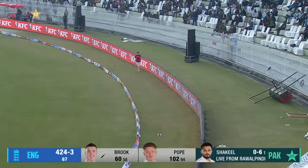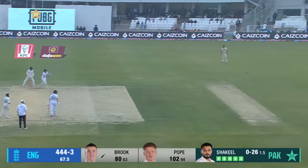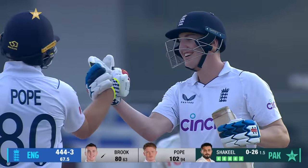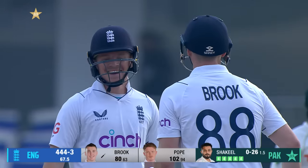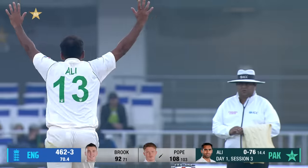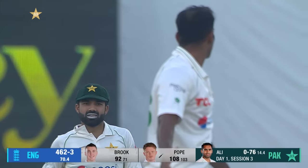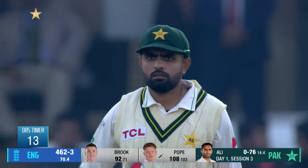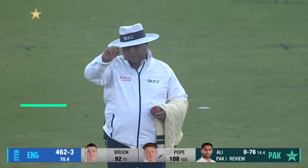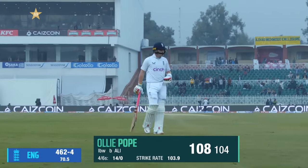Pulled away for four. Easy pickings. Goes leg side and he does exactly that. Six fours off the over. Just slipping down, was it? Just had the impression that was just moving past leg stump. To reverse your decision, you're on screen now. Splendid review. And that ends a lovely innings from Ollie Pope. His third Test 100, 108.